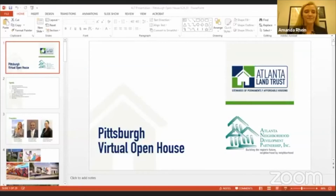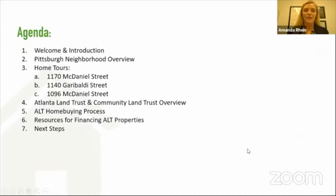Now let's take a look at the agenda. After our introductions, we'll move into an overview of the Pittsburgh neighborhood. We'll talk about the history of the neighborhood and highlight a couple of key projects that are underway. Then we will provide tours of 3 available homes that we currently have in the Pittsburgh neighborhood: 1170 McDaniel, 1140 Garibaldi, and 1096 McDaniel Street.